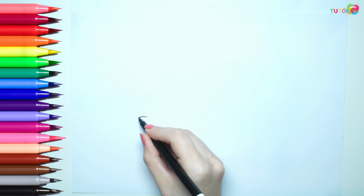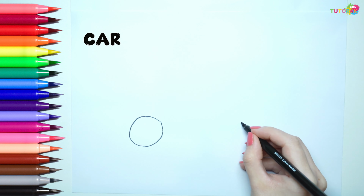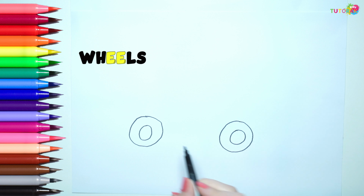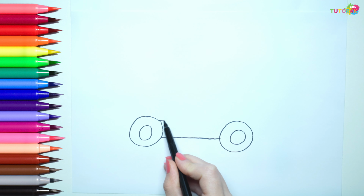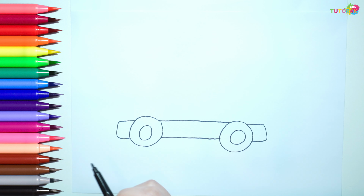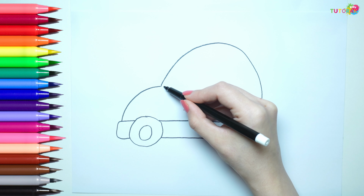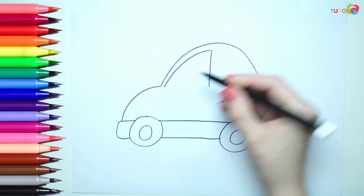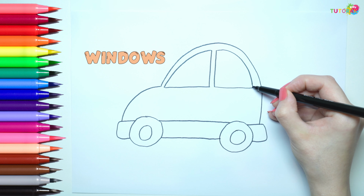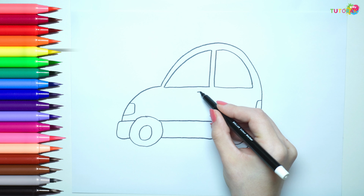I'm drawing a car! That's the wheels! And this is going to be the bumper! That's the windows. That's the headlight. And a handle.